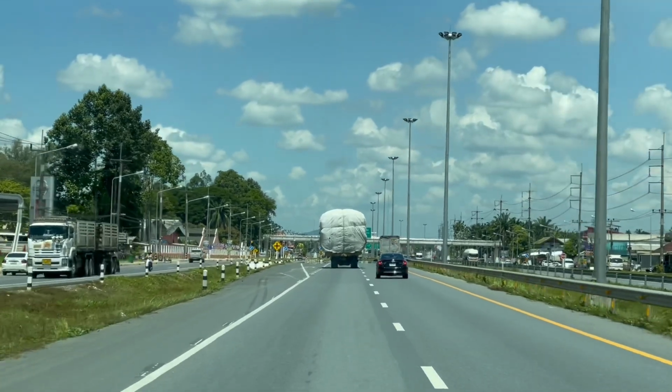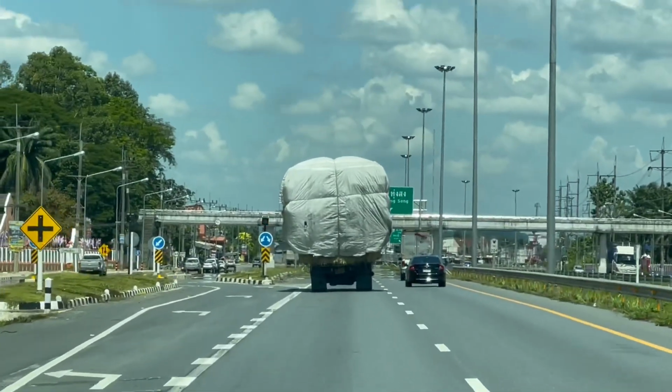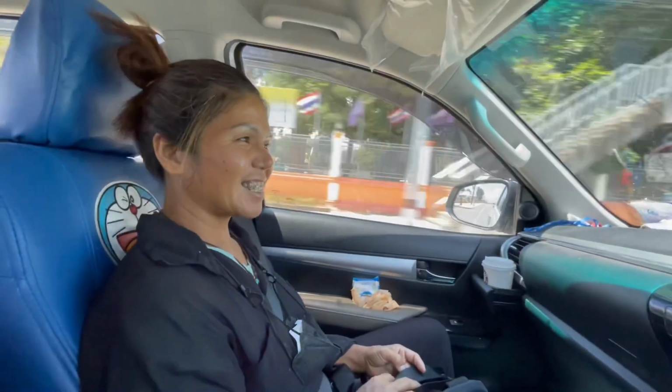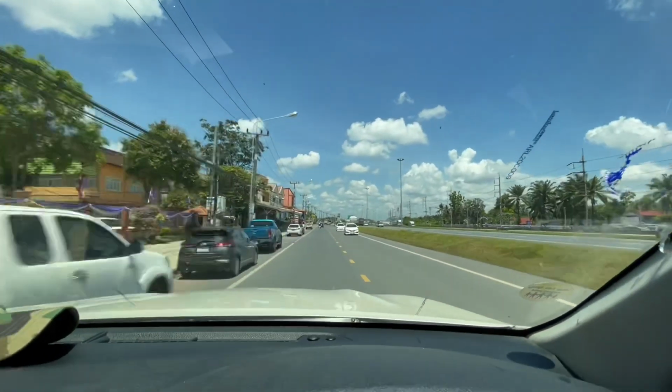Look at the state of this guy here. Can you believe that? Talk about an oversized load. Look at the state of it. You see stuff like that all the time in Thailand. They call it the Wild West for a reason. Like Nigeria maybe, I've never been to Nigeria, but I imagine it is chaotic like Thailand.